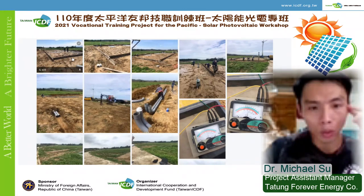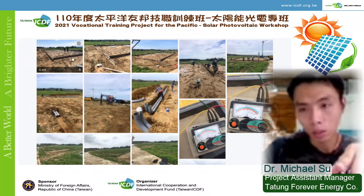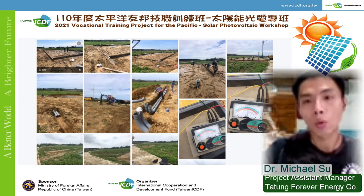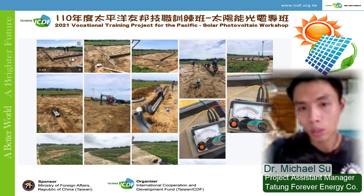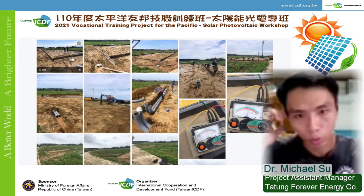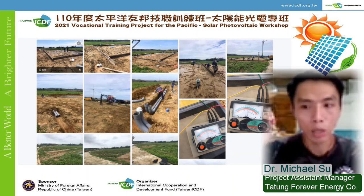As you can see in the pictures, we circle the construction area up. After securing the area, we start the digging and putting our cables and bury them up after it's done. Then we construct the bases. The meter-like equipment is for the examination of our earth wire. We make sure of that as well. Now all these are the information you need to know before you apply for approval.